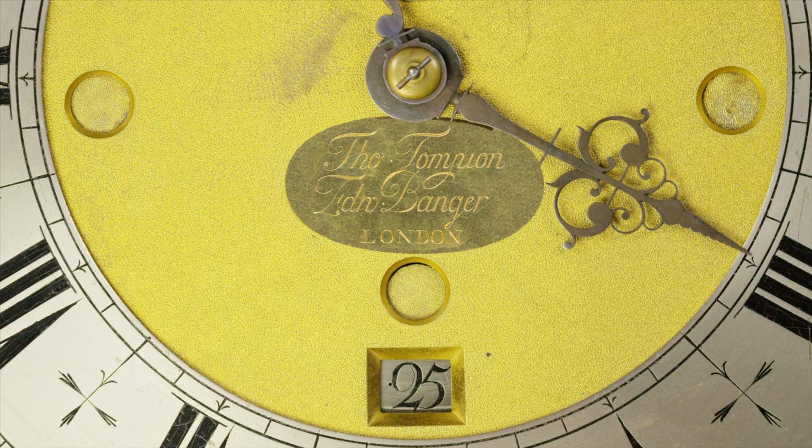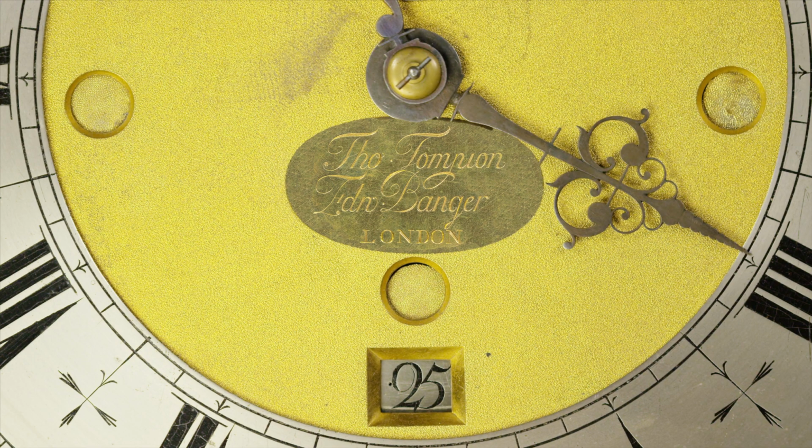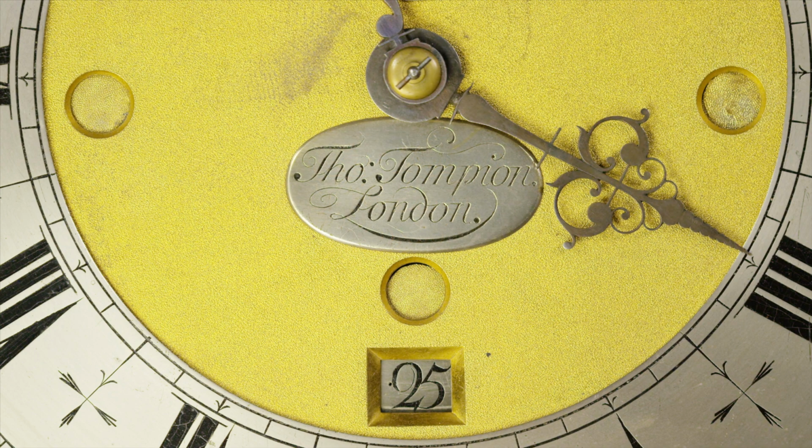About 1701 or 1702, Edward Banger was taken into partnership, so Thomas Tompion and Edward Banger was engraved on a reserve just above the going train shuttered winding hole here. There's no record of why Tompion and Banger fell out in about 1707 or 1708, and nothing has come down to us. But the break certainly was personal and deep. Any Tompion and Banger clock returned for service had a later applied silvered plaque saying Thomas Tompion, London, covering over the Thomas Tompion and Edward Banger signature underneath.